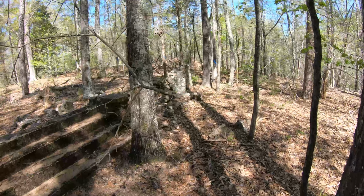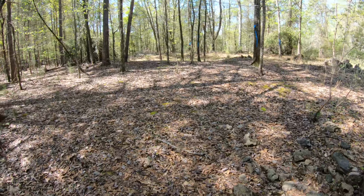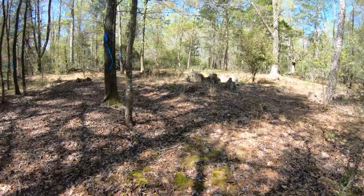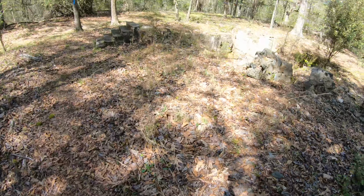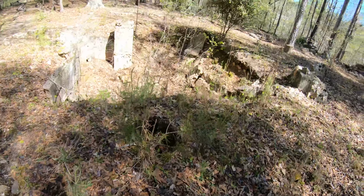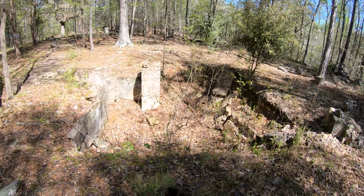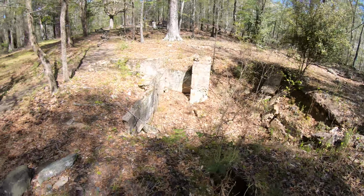And these are main supports. Imagine there was another one out here somewhere. And then this looks like the stairs to the back of the house right here. And those stairs, boop, boop, boop. And then I guess potentially you're over the kitchen, because that's a good location for your root cellar.